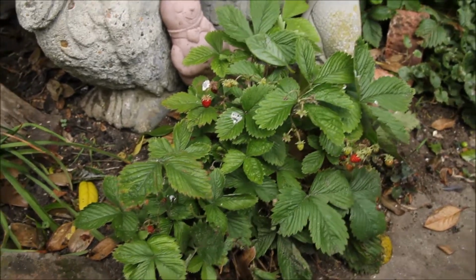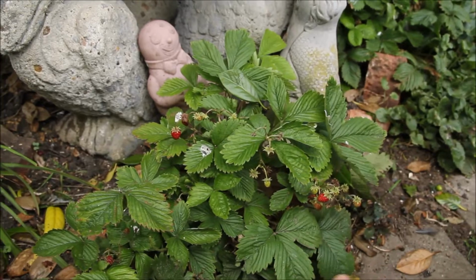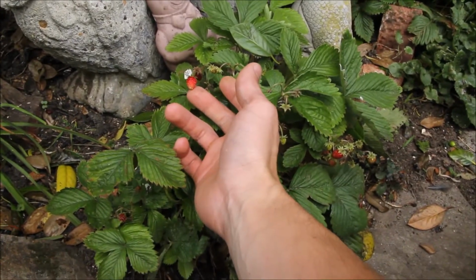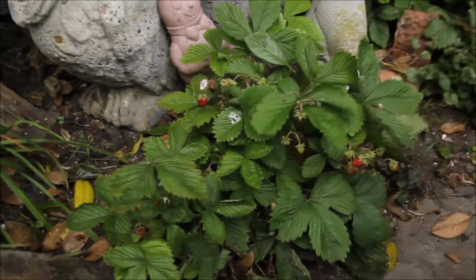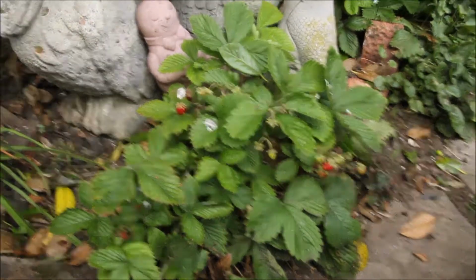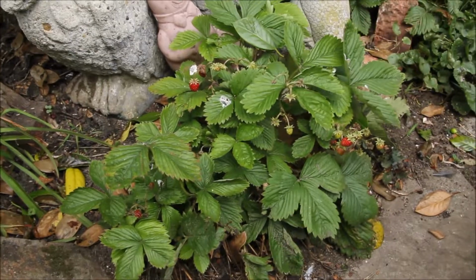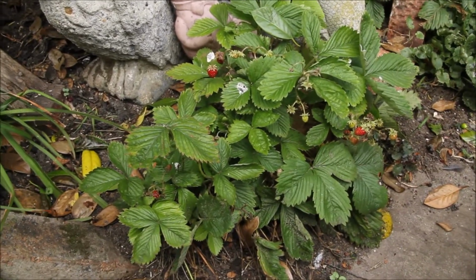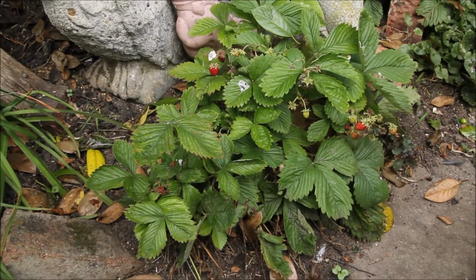Now these are little wild strawberries. I have quite a few of these plants scattered around the garden growing. They only grow tiny little strawberries like that, about the size of a fingernail, but they're really sweet. I actually prefer the taste of them over regular strawberries. They're quite nice to put in a fruit flan or something, along with the raspberries and blackberries that I picked from the woods around here.